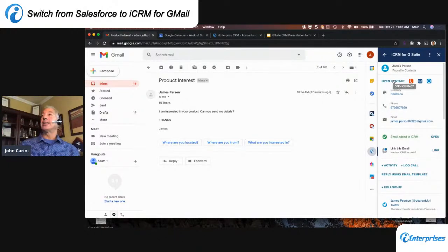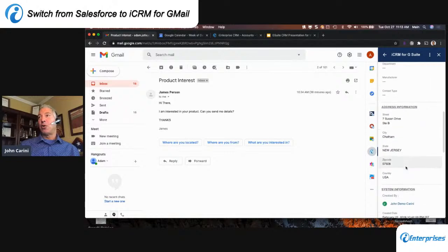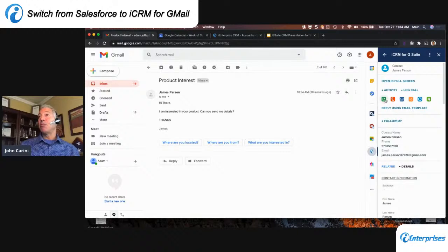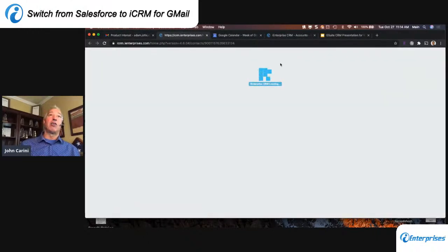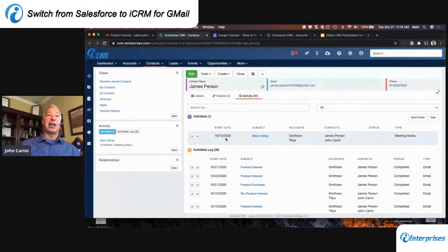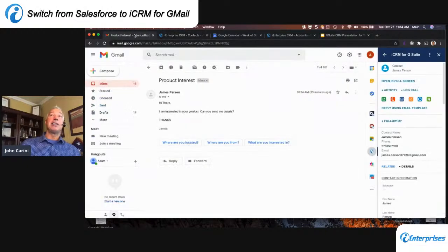So if I click on this open contact option here, it will open James in the left side here, and then I can see all the details for James. So everything about James, like his job title, phone number, address, and everything from iCRM is right here. I can actually put this in edit mode and edit it right here on the right side, or if I like, I can click and open this in the full iCRM screen. So you can see here, it actually took me to James in iCRM in the full browser version of the product. And you can see in the activity section that that message is in fact saved here against James in iCRM. So I will come back to the full browser version in just a moment, so hang tight for that.